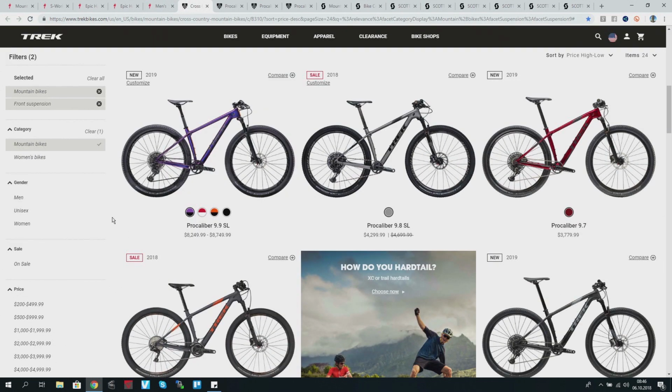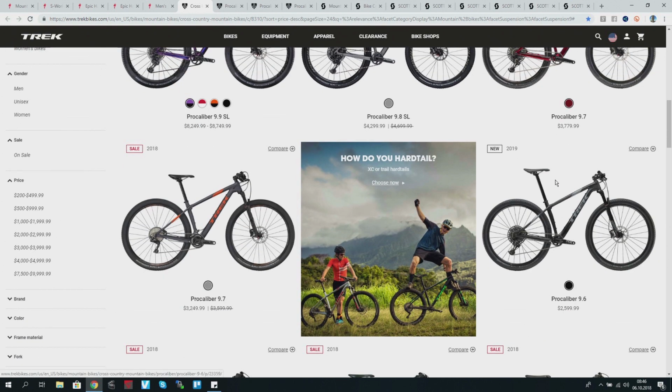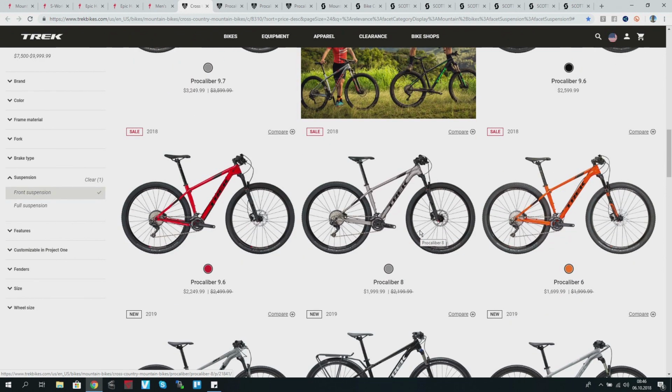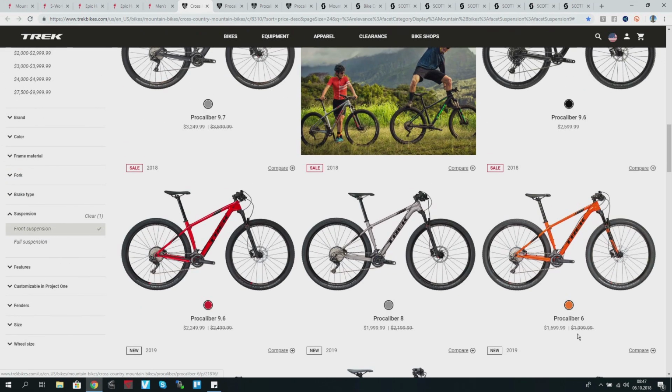Let's look at this range. This just looks so nice. Let's say you want to have a bike, because you're watching this video. You can buy Procaliber SL for, let's start with $8,200 or maybe $4,200 on other components. You can also buy Procaliber non-SL, which starts from 22, goes up to 37, and finally you have the alloy ones, where the most expensive one will cost you $2,000 and it starts at $1,700.